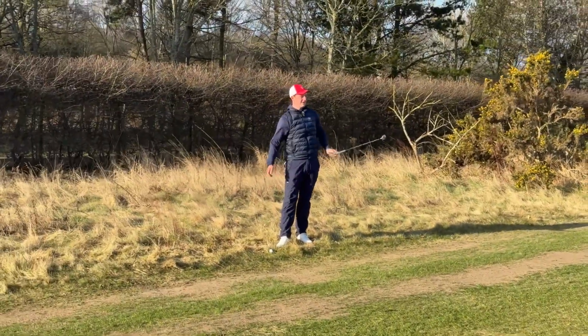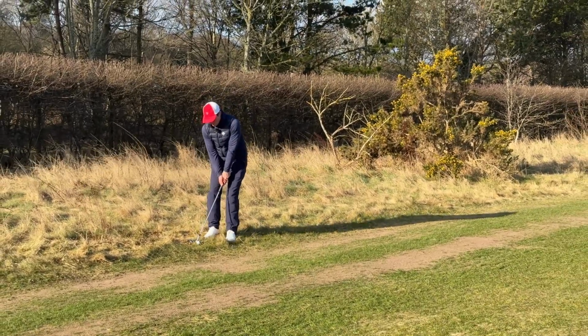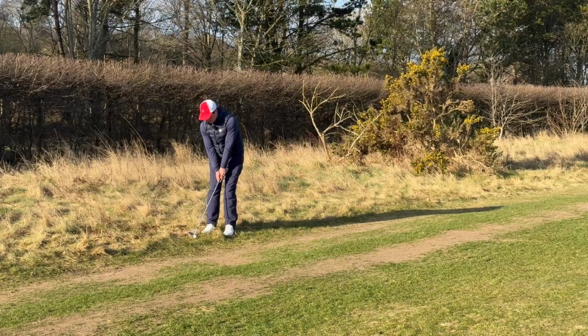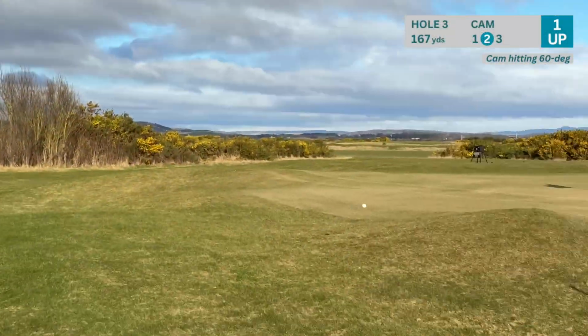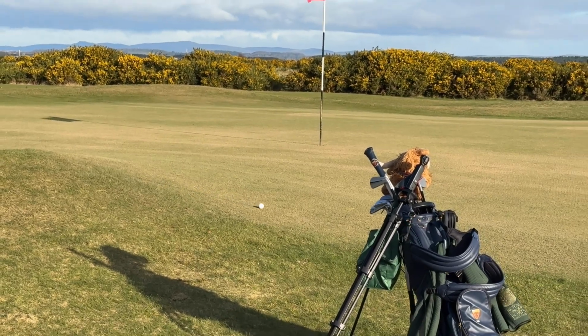Yeah. Got 60 degree. I'm just going to try and land it a little bit short and let it run up there. I think it should come in pretty soft. So just need to make sure and give it enough. Go, go. It was close. Oh. It was close. That's not tough.